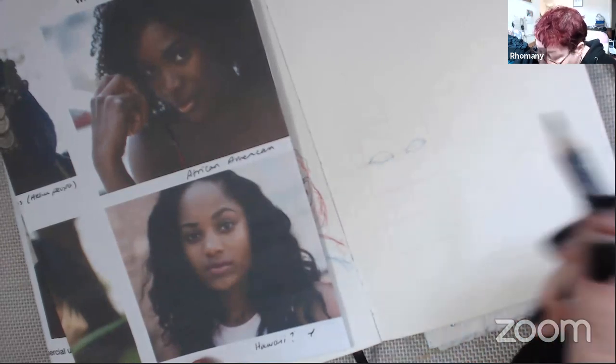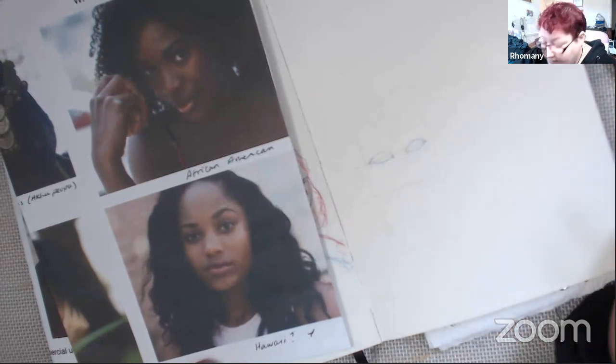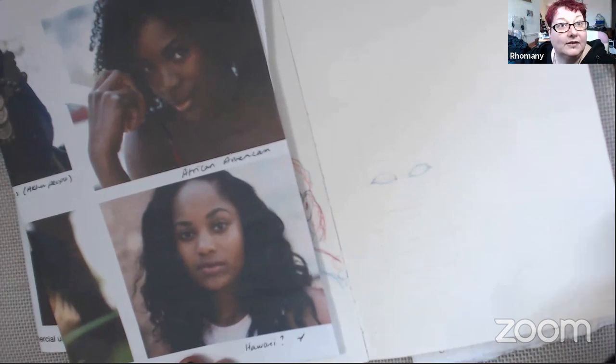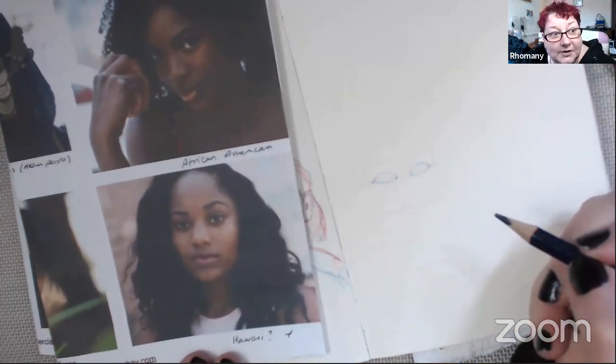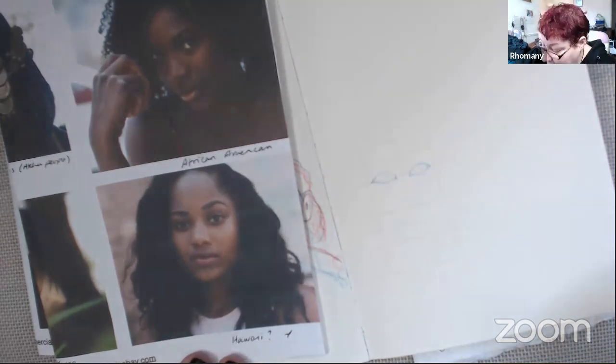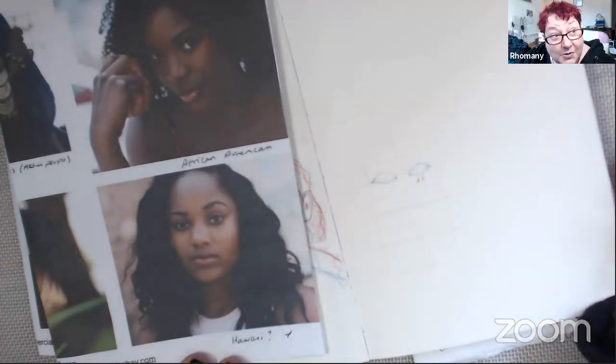She's got Tweety bird eyes. Look, they look like little Tweety birds. Tell me you can see the Tweety birds. You can see the Tweety birds, right? Come on, look.